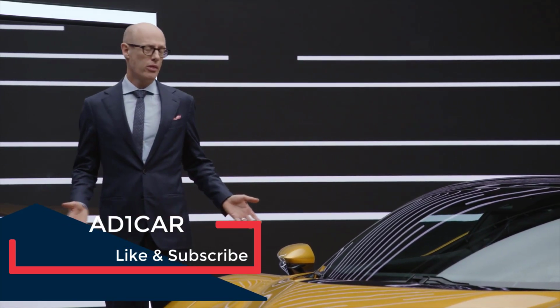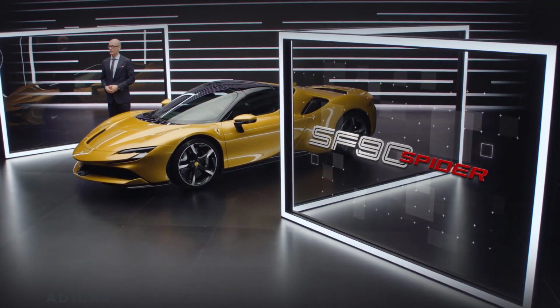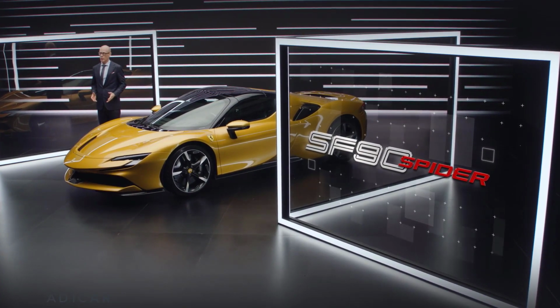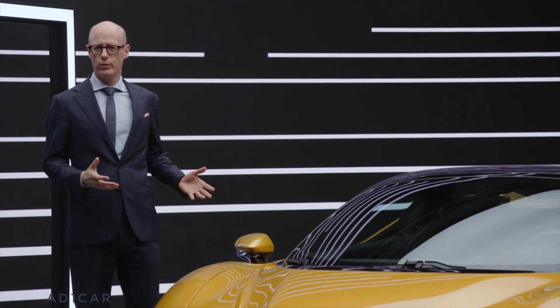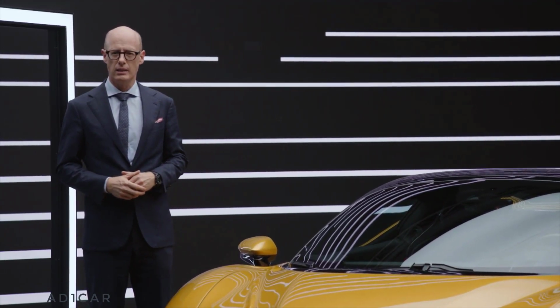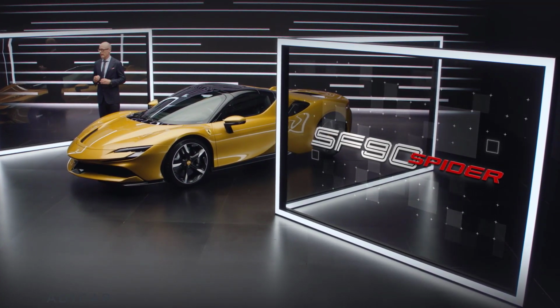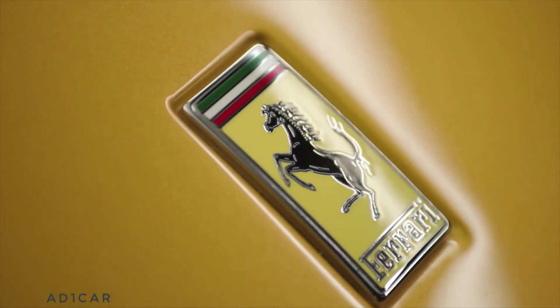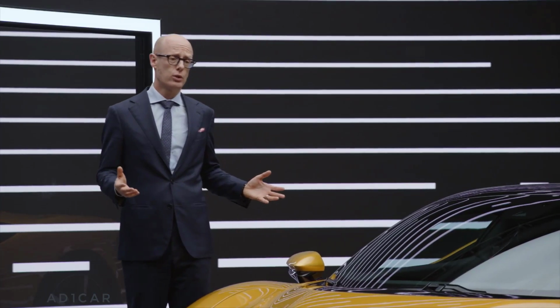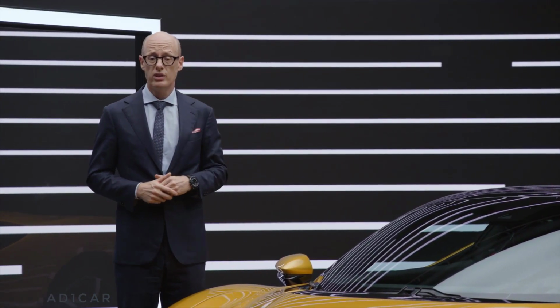Today we talk about this beautiful car, the SF90 Spider. Why did we decide to develop a Spider version of the SF90 Stradale? As you know, driving emotions are key for every Ferrari, and with a Spider model we can actually increase the driving emotions. So obviously for a Spider model the most important part is the roof itself.